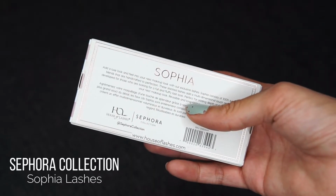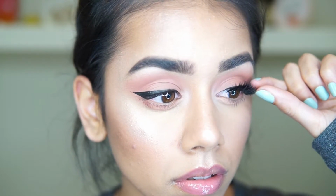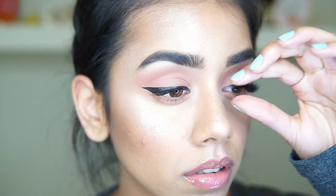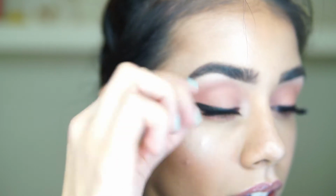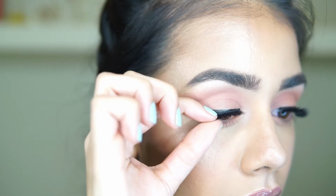Now for the lashes, I'm using these by Sephora, and they're in Sophia. I've never bought these lashes before, but I really, really like them. The band is so thin, and the lashes are super full, but they don't look crazy to where they look fake. But they feel really good. It doesn't even feel like you have lashes on, which is good for me.